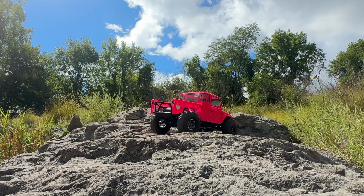I threw on J Concepts Megalithics on Trio beadlock wheels. Perfect combo in my opinion. Again, I didn't hate the stock tires, but I didn't like them either. Other than that, I haven't touched anything besides a little Velcro on the battery and battery tray to hold it in place.